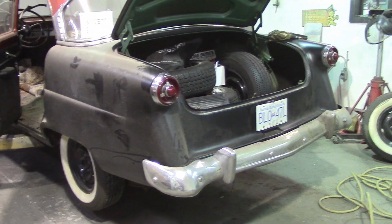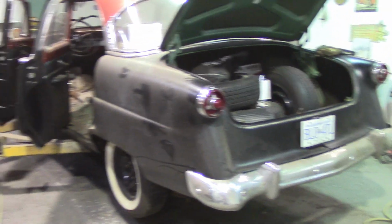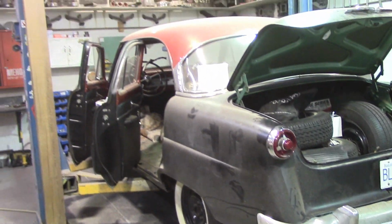You just normally on a car like this, for the amount of rust that it had underneath, you just blow the whole car right apart. But you get into that, you're getting into a full restoration. So right now he's fixing up. I don't know if we can see here. Oh, he's already done this one. Maybe we can see this one better.